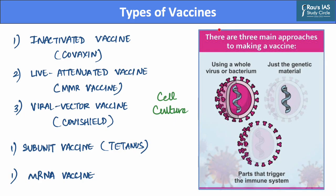Now, traditionally, vaccines have been developed using dead or inactivated viruses. As these viruses, when they are injected into the human body, develop antibodies. And these antibodies act against the original viruses when they enter our bodies. Now, there are three different types of vaccines which use a whole virus or bacterium.